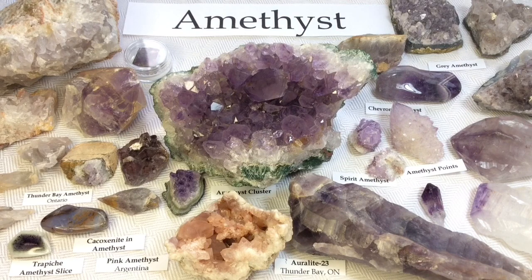Oh yes, I wanted to make sure I point out to those of you collecting amethyst that it can fade in tone if it's overexposed to light, so it can lose that purple color over time. So if you want to preserve that color, definitely don't sit it in a sunny window or anything like that. I'm not saying you have to put it in a dark room, but just try not to expose it to sunlight too much.